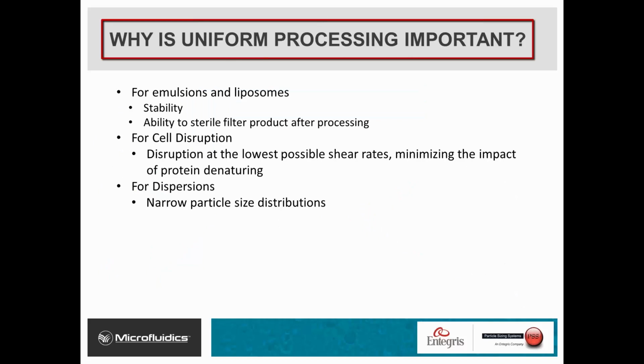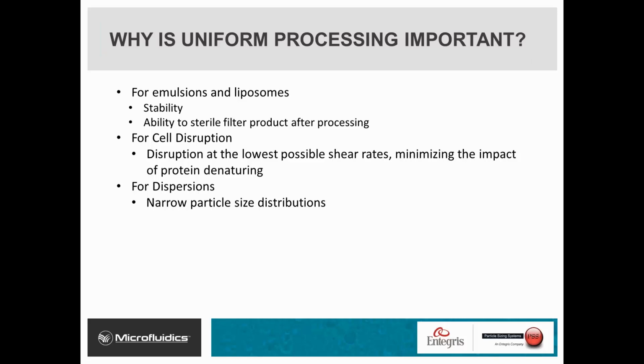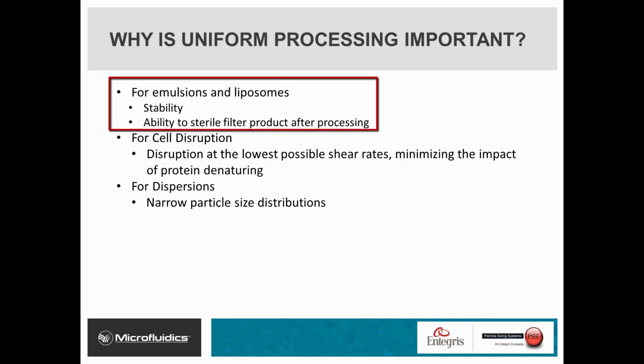So why is uniform processing important? It's important for different applications for different reasons. For emulsions and liposomes, when you achieve uniform processing, you are able to get these very nice, small, uniform particle size distributions. And that results in a great deal of stability. Also, the microfluidizer is the best technology for processing nano-emulsions if you want to do sterile filtration afterwards, because this uniform particle size will fit through a sterile filter very easily.